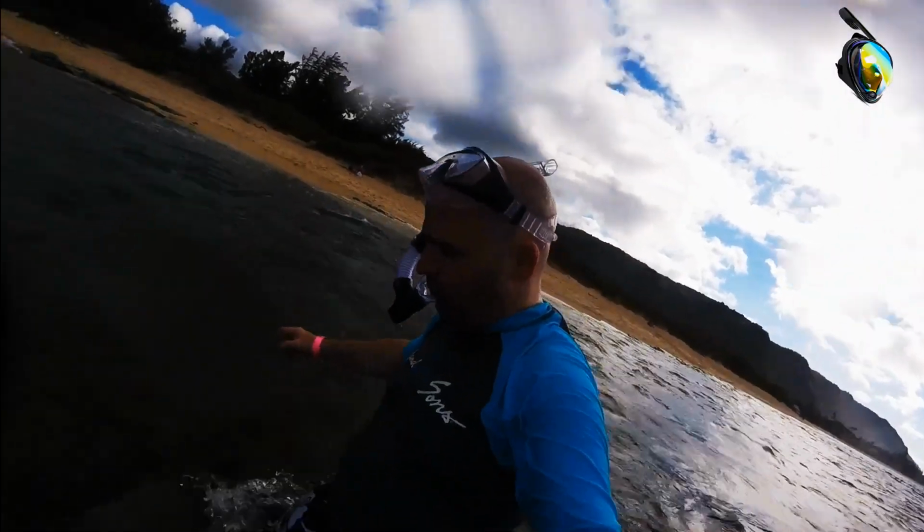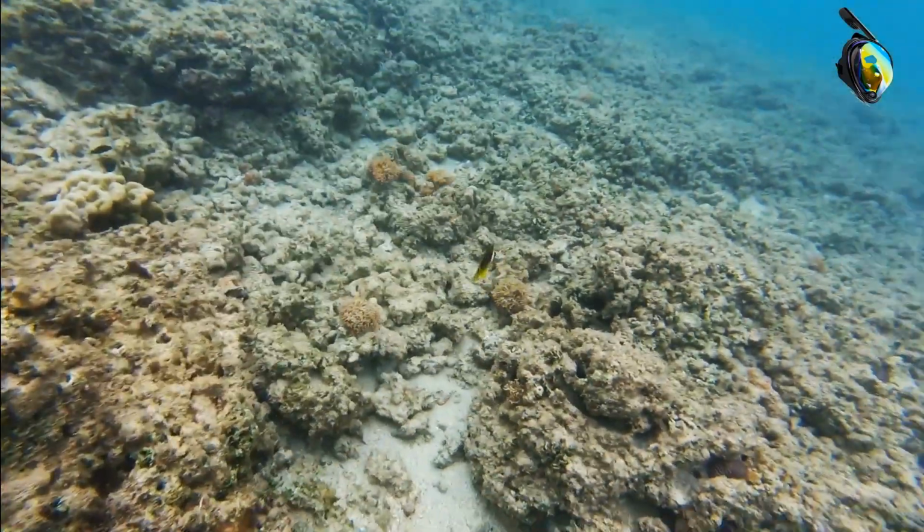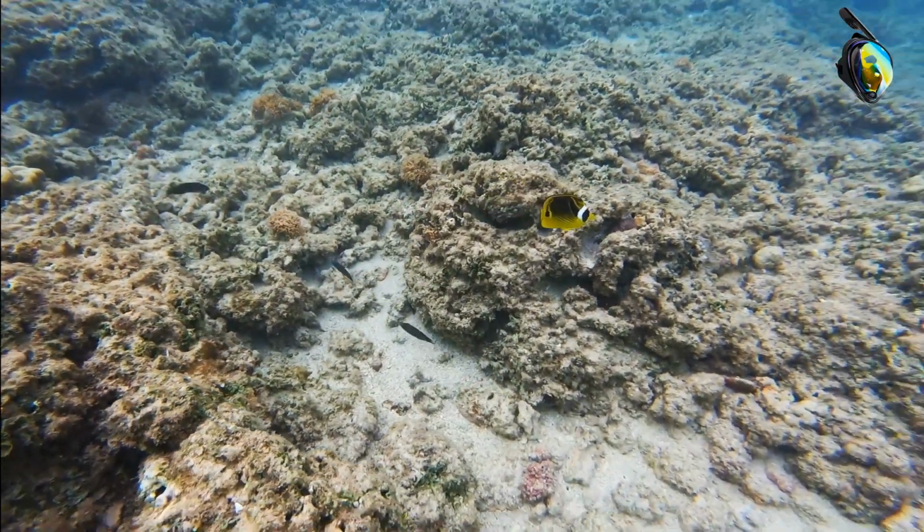A foot of water. I put my head in, got the goggles on. It's beautiful. You gotta try this place. This is exactly why I came back to Mokulea Beach day after day. I spent several hours in this water.